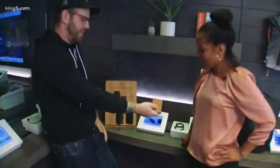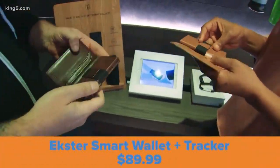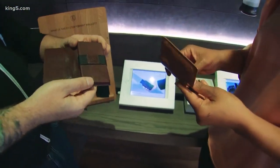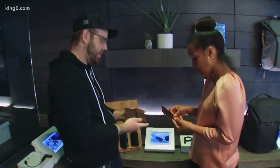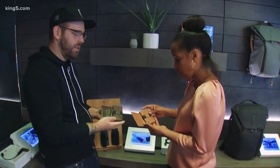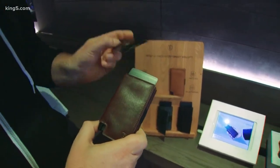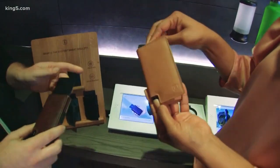The extra wallet. Extra wallet, all right. What do we do with this? The main compartment here is RFID blocking, so your important cards, pop those in there. The main unit will hold 4 to 6 cards. And you push and easily get your card. Boom. Okay. And it goes back in.